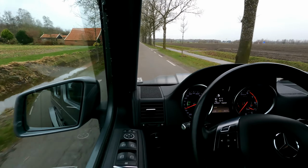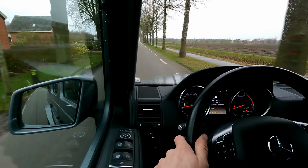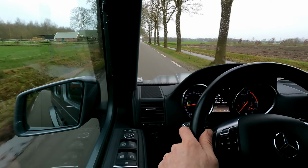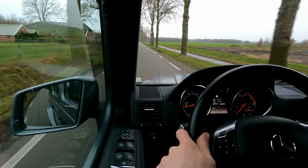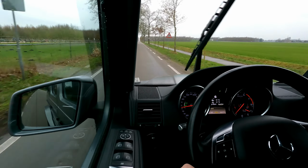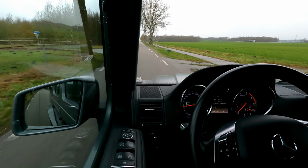So, driving the G-Class, I think the sound is just awesome in this car. It's just incredible, I think. This is one of the cars that really suits having this kind of noise. I think it's very good.